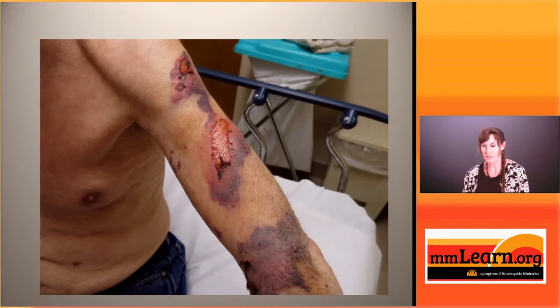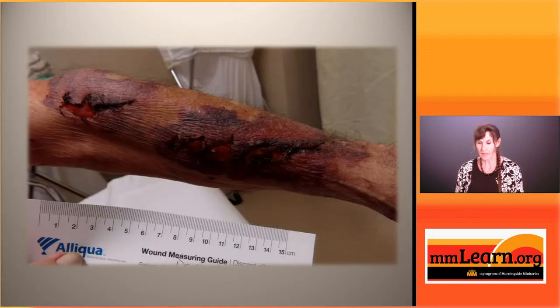And this is a close-up. So you can see we've got multiple open areas on his arm, and then around those areas we have a lot of bruising or ecchymosis, or sometimes what's called purpura. And that is, again, extravasation of some of the blood from some of the smaller capillaries into the subcutaneous tissue. Certainly looks very, very impressive. And this is another area here where you can see that the edges are very jagged and irregular.